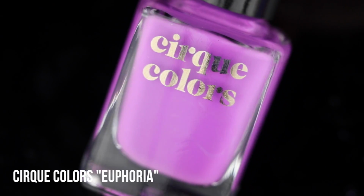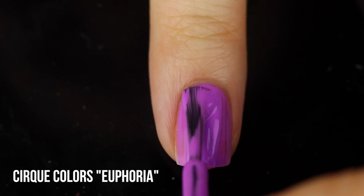All right, and last but definitely not least, we have another Vice shade, of course. This is Cirque Euphoria. And this one actually, I believe this one came out new for this year. So this is another one that's very new to my collection, but I cannot resist purple nail polishes. So as soon as I saw it, I fell in love.